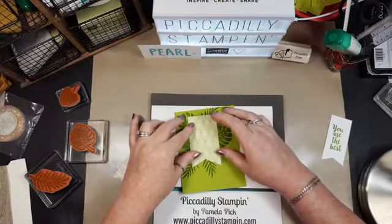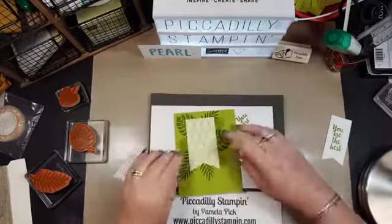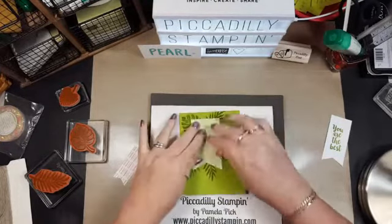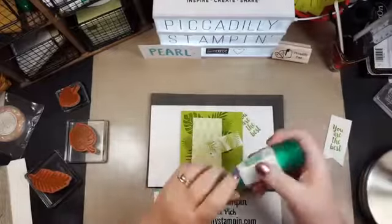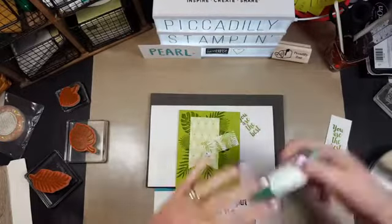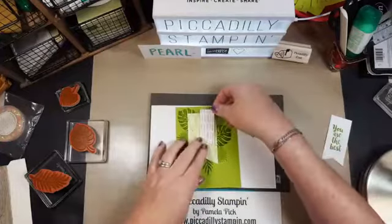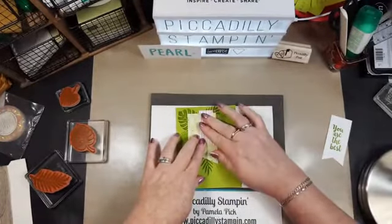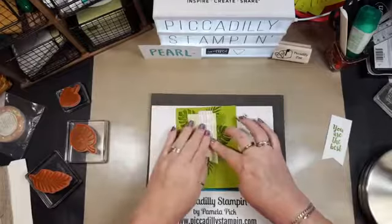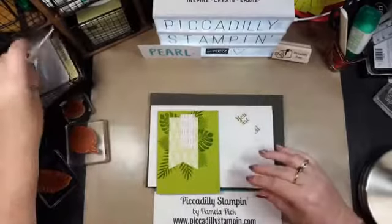So I'm not going to put that right at the top. I'm just going to kind of set it down here. This green glue gives me just a minute to kind of move it around. And I do want it to be level. Okay, then on this one, I'm going to just use that green glue again. And I'm not going to have any rhyme or reason with this either. I'm just going to put it up a little higher and maybe off to the side. And this one, let's pop this baby up.